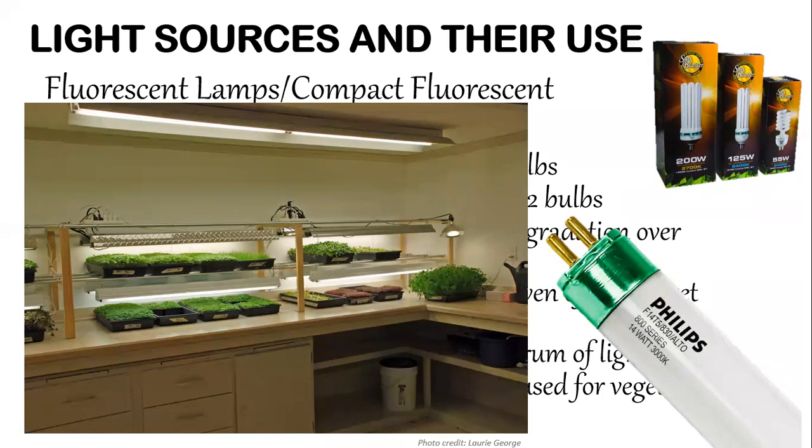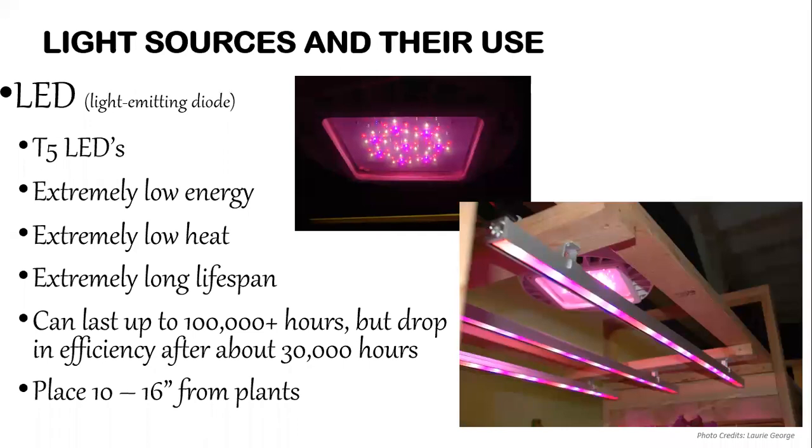But you can see how it's used here in this commercial micropropagation business, where they have those set up all on the counters, two rows with those shop light systems set up on them, just to give you an idea of what it looks like. You can also use LED lights.